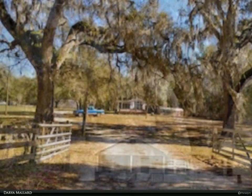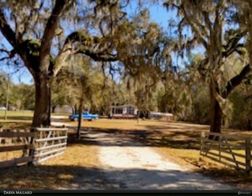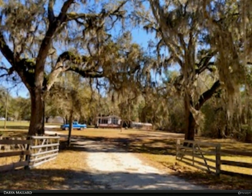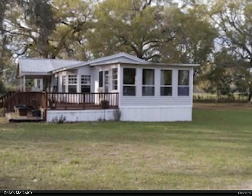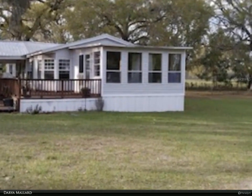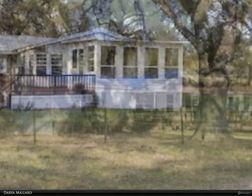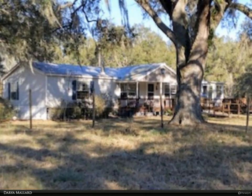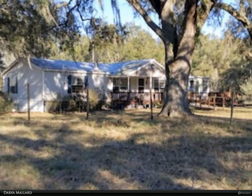This is such a pretty place. It has something for everyone. This beautiful and peaceful property is ready for you and all of your dreams. Almost 6 acres with beautiful oaks, cross-fence pastures, irrigated fruit trees and garden area, and a stocked pond with a gazebo and dock. There are 2 mobile homes on the property.